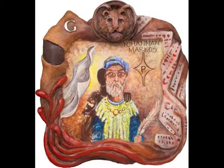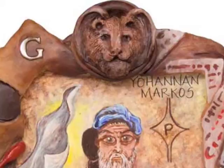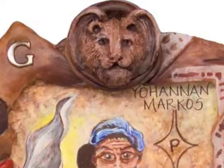Looking at the frame, which represents the gospel itself of John Mark, you'll see up at the top the winged lion, which is the traditional symbol of Mark's gospel, as the gospel's focus is upon Christ as a powerful leader and his royal character.